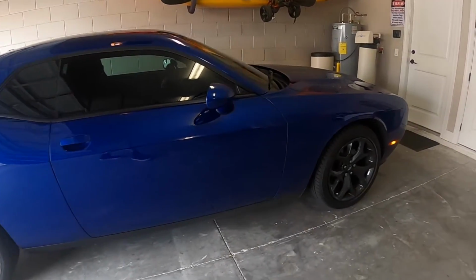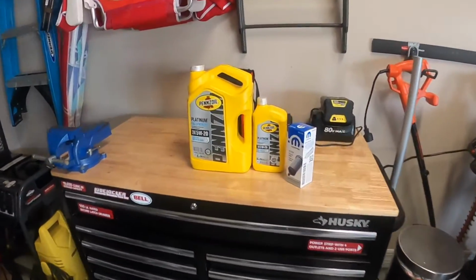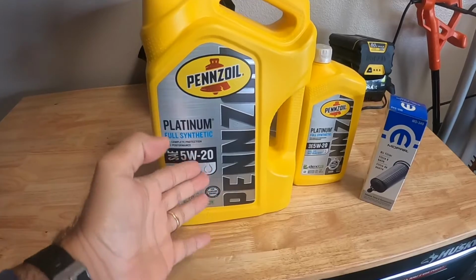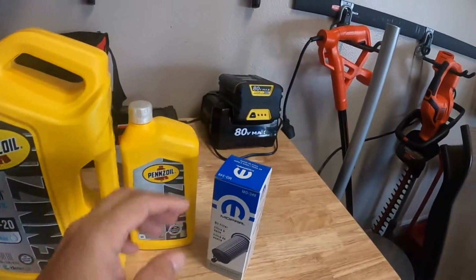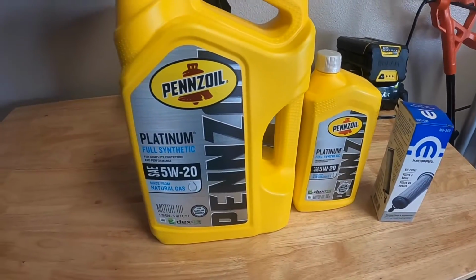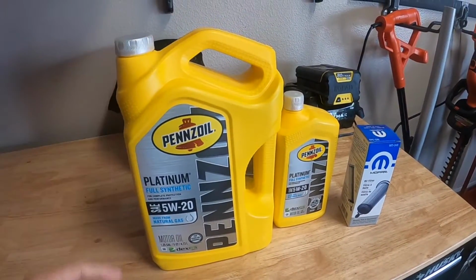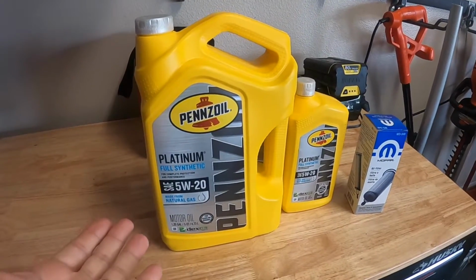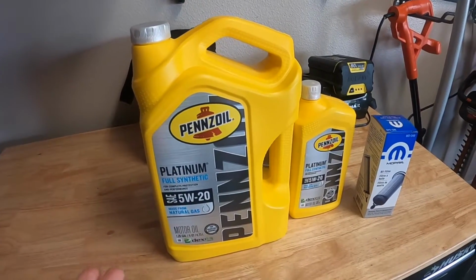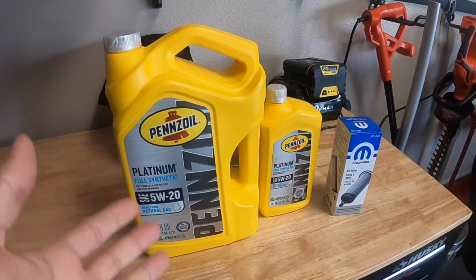I got the oil here, so let's look at what we're going to use. We're going to use this Pennzoil Platinum. It's a 5 Winter 20, or 5W20, which is the spec for the car. I got an original oil filter. This engine takes 6 quarts. Basically every Pentastar engine is going to take 6 quarts. And Pennzoil is actually the supplier for the Mopar oil. Correct me if I'm wrong. Dodge used to use Mobil 1, but now it seems to be using Pennzoil. If I'm not right, please let me know in the comments.